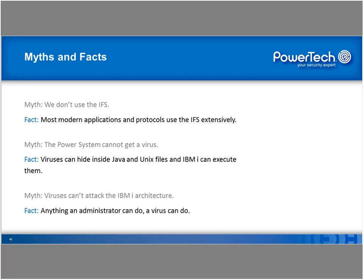The other idea is that the Power system can't get a virus. Now, the reality is it can host a virus and it can be impacted by a virus. So two of the most important things in that discussion absolutely are applicable to Power Systems servers as well. So we don't want to fall into this false sense of security that we have an environment that cannot be impacted, because it most certainly can. As I've mentioned, I do hear often, but we don't use the IFS, or anything that's there isn't really going to bother my native applications.